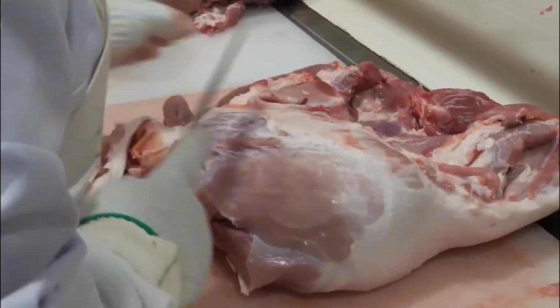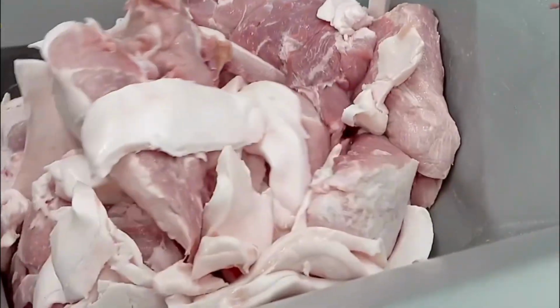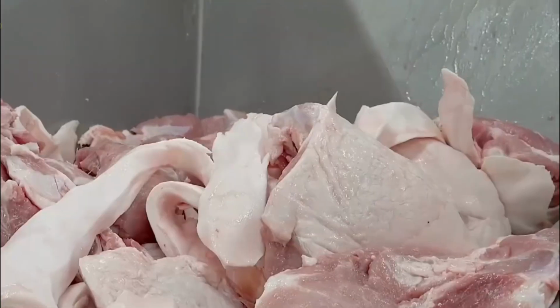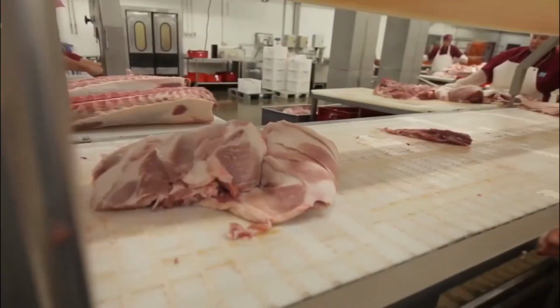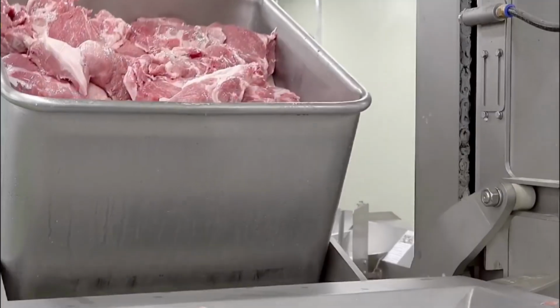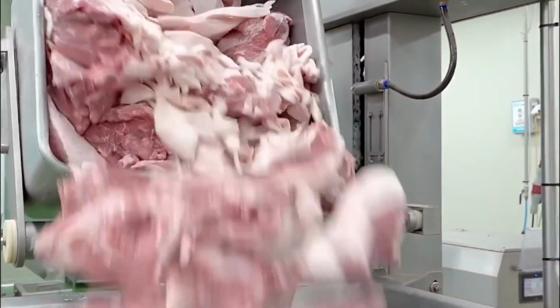At the plant, the meat undergoes strict quality control. Specialists check freshness, color, smell, and even microbiological indicators. Only meat that meets all standards proceeds to the next stage of processing.